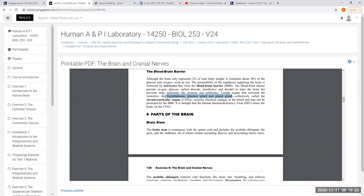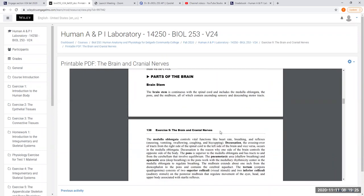Now, as far as the parts of the brain are concerned, basically what I did for today is I took my lecture PowerPoint and I just omitted some slides from it. Because really what I like to do with that is to just go through the pictures. It's hard to tell you, okay, we have the medulla oblongata. If you can't see where it is and we're looking at it, it makes it a little harder to learn what it is and what it does.